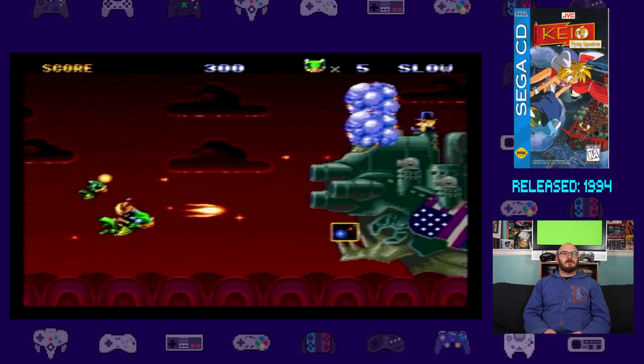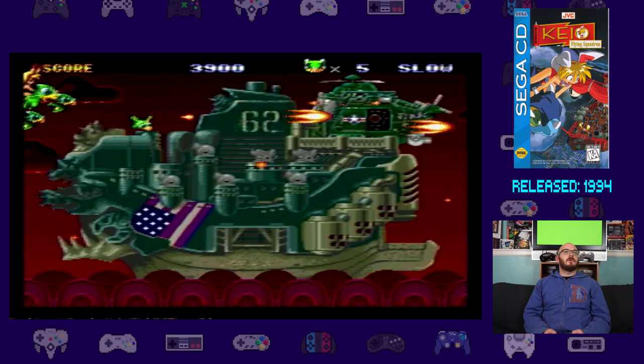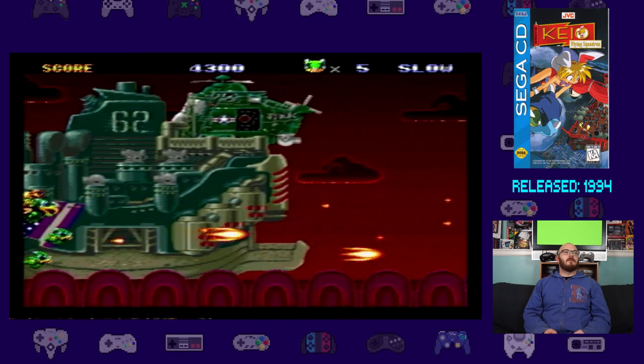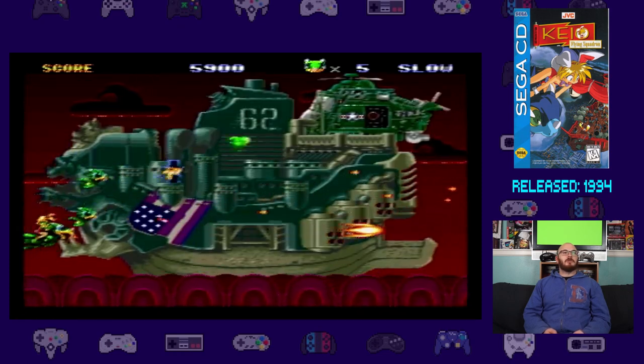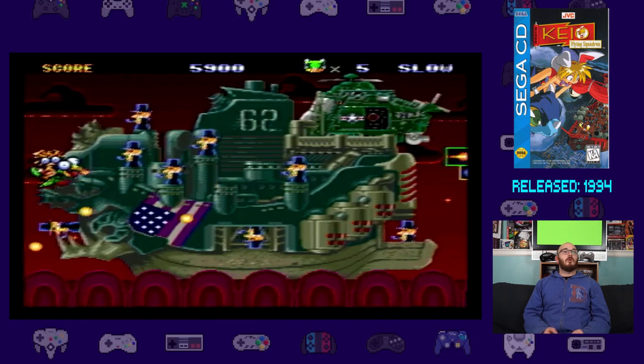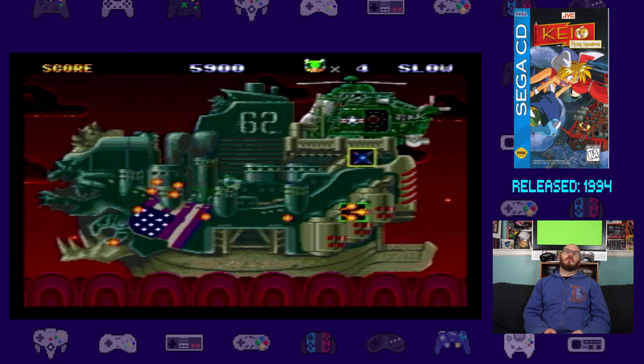Well, this is going to be hard. Where do I go now? Oh, I thought I was going to die if I went into the middle. Okay, him shooting that tiny little pissant pistol or whatever is throwing me off. Whoa! Really, game.